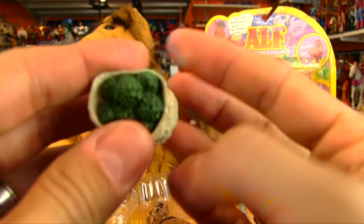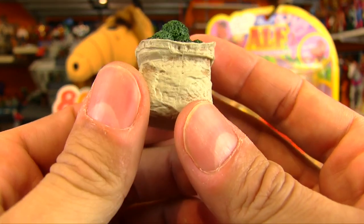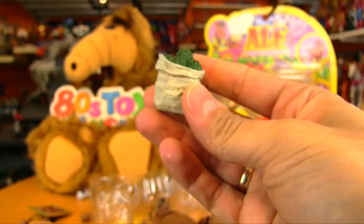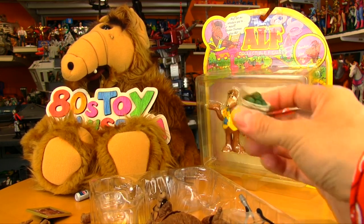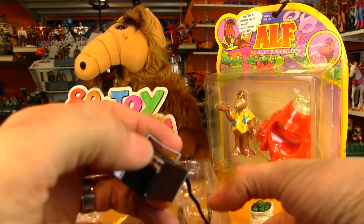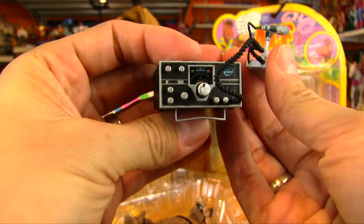Now this is disgusting. This is one of the Melmacian delicacies that he brings along with him. Kind of looks like something else there. But it's some kind of gross snack that he eats, and I can't remember exactly what happens in that episode, if something hatches from there. Also got, what is this thing? Some kind of radio.